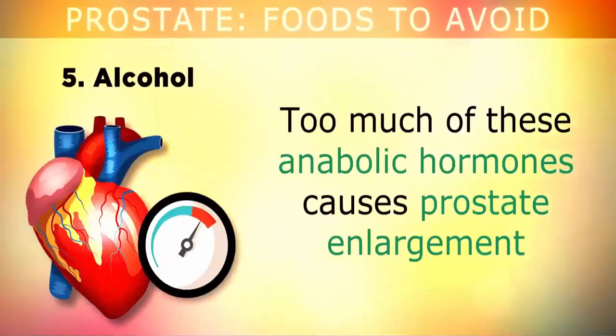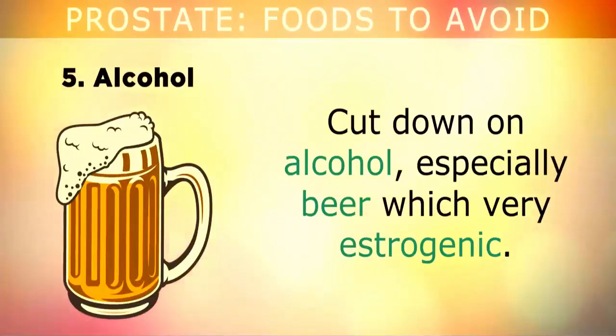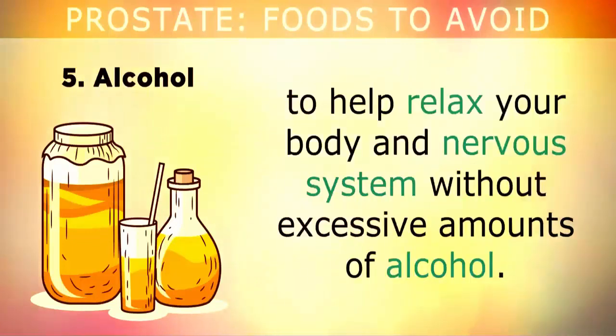Consider drinking 1–2 cups of kombucha tea in the early evening instead to help relax your body and nervous system without excessive amounts of alcohol. This fermented drink supports the friendly microbes in your gut which help to eliminate toxins and produce more bile to keep your liver clean and your hormones balanced.